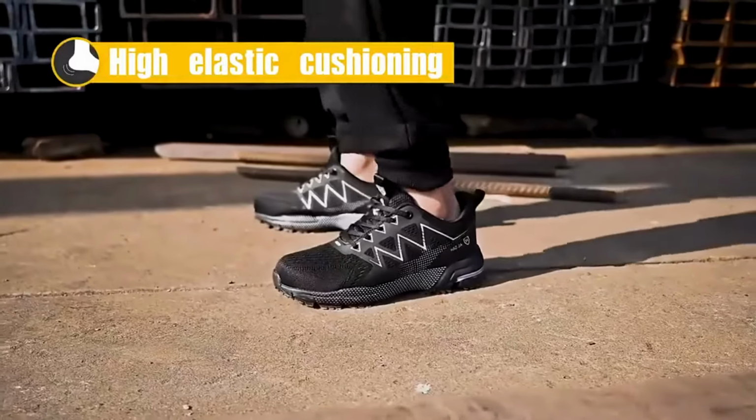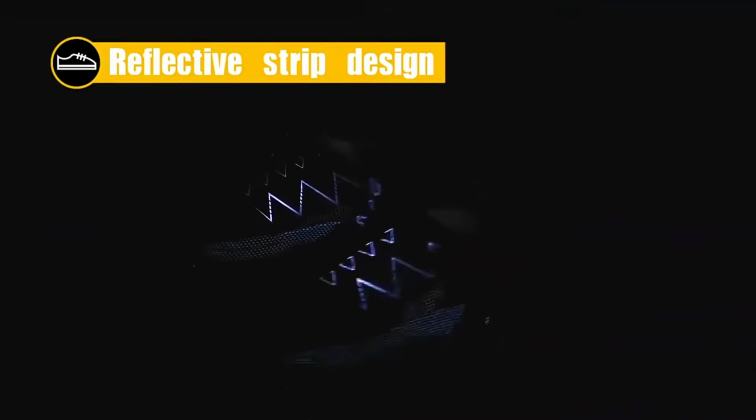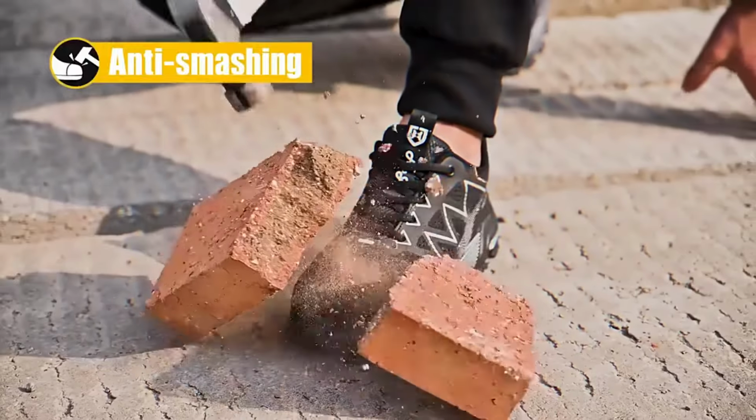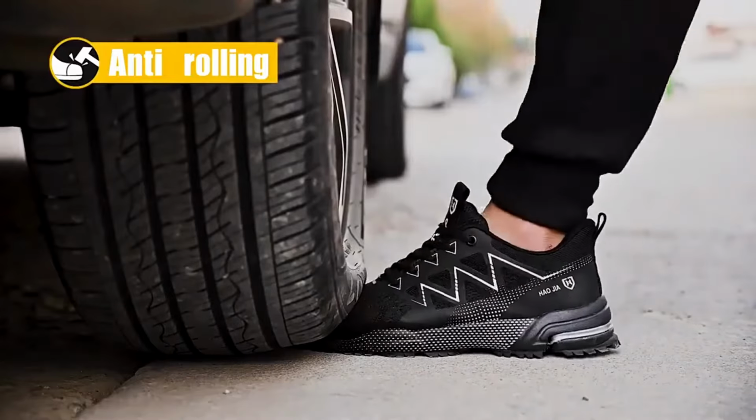The anti-smash and anti-puncture features make them ideal for high-risk environments, while the lightweight and breathable mesh design ensures you stay comfortable during long hours. With a stylish mixed-color pattern and flat heel, they're not just functional, but also fashionable for safety footwear.